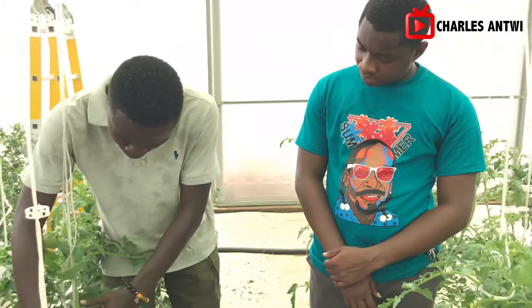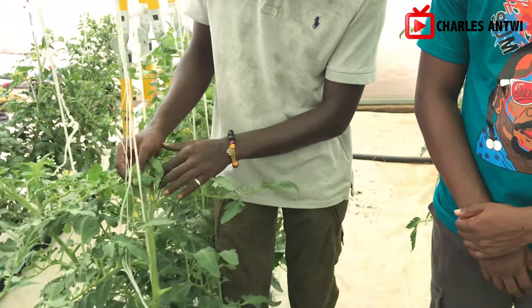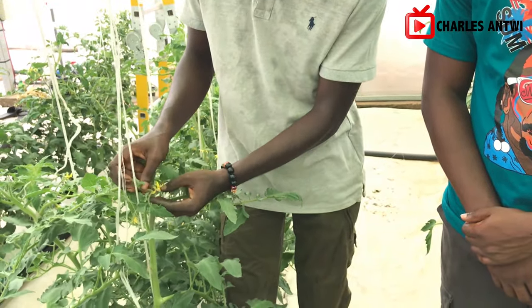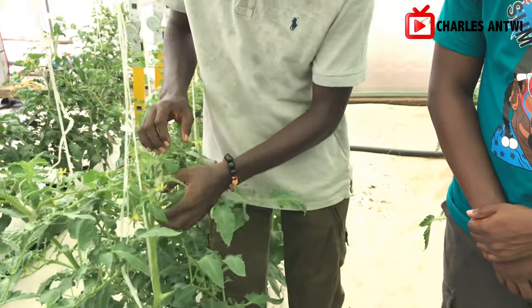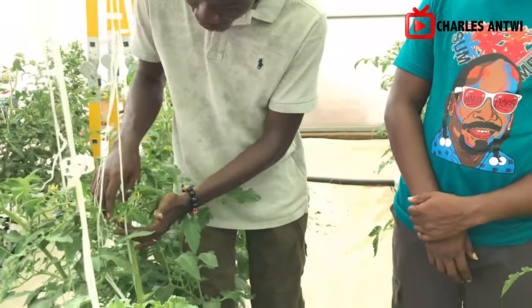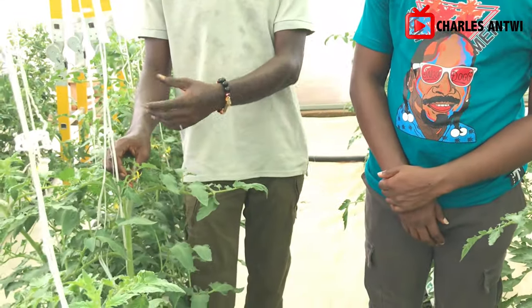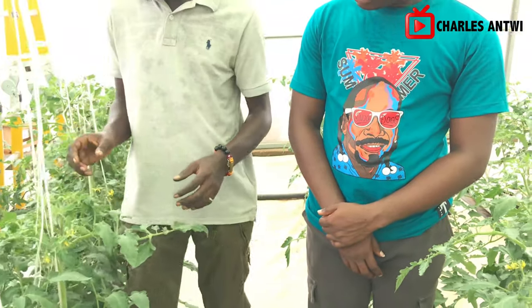So how we do our pollination is, when you see the fresh clusters or the fresh flowers, when you come early in the morning, you just shake the flower like that. When you shake it, there's a transfer of the pollen from the anther to the stigma. Just like that, pollination starts.